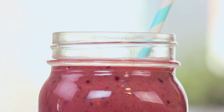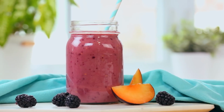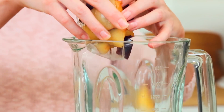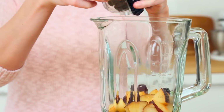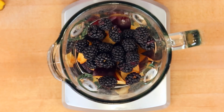Finally, on today's smoothie extravaganza, we are making what I'm calling my plum perfect smoothie, which of course features a whole lot of plum goodness. Now I've removed the stone from my plums and given them a quick chop. We'll get those into the blender. To that, I'm also going to add some blackberries. We know blackberries are just loaded with antioxidant goodness and of course super nutritious, so just pile those in.